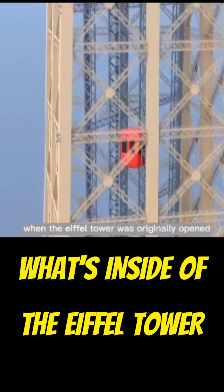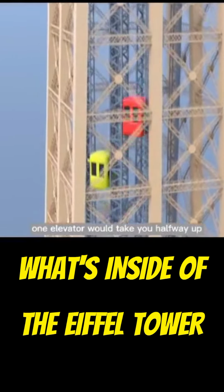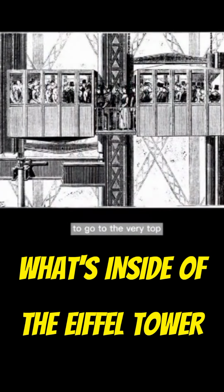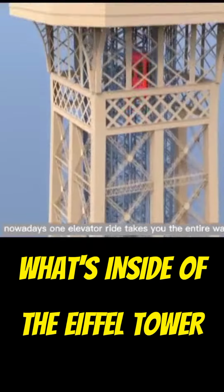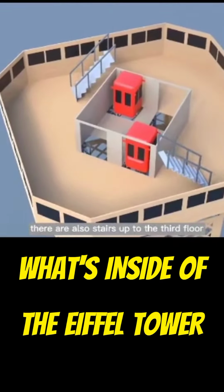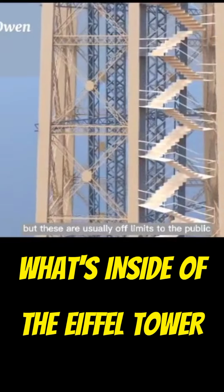When the Eiffel Tower was originally opened, one elevator would take you halfway up, and then the passengers would switch elevators to go to the very top. Nowadays, one elevator ride takes you the entire way. There are also stairs up to the third floor, but these are usually off limits to the public.